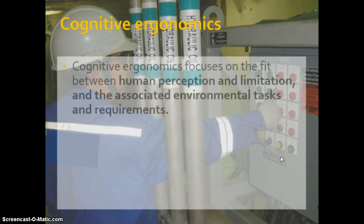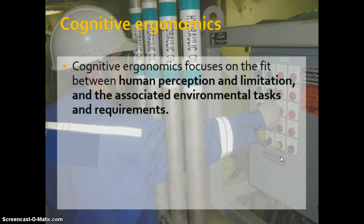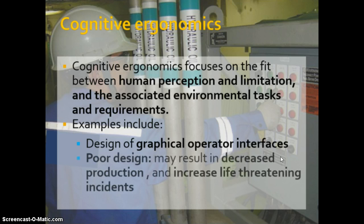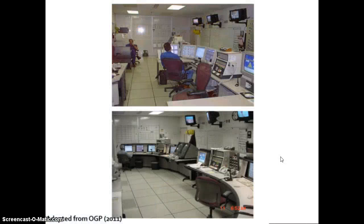Cognitive ergonomics, defined, focuses on the fit between human perception and limitation, and the associated environmental tasks and requirements. Now, some examples include the design of graphical operating interfaces. Now, incidentally, poor design may result in decreased production on these platforms and increased life-threatening incidences. What we have here is a control group, before and after implementation of ergonomics.